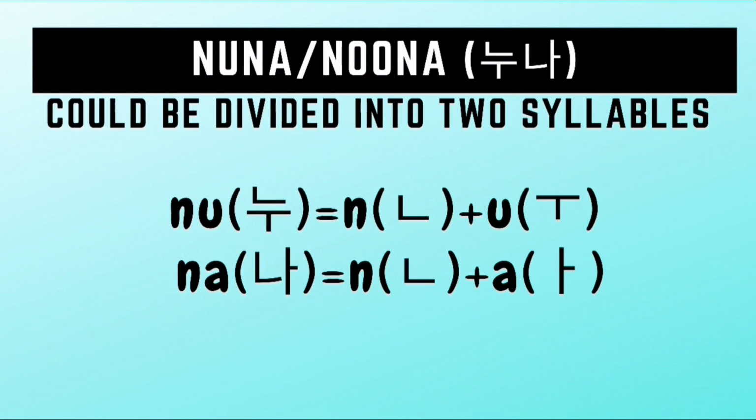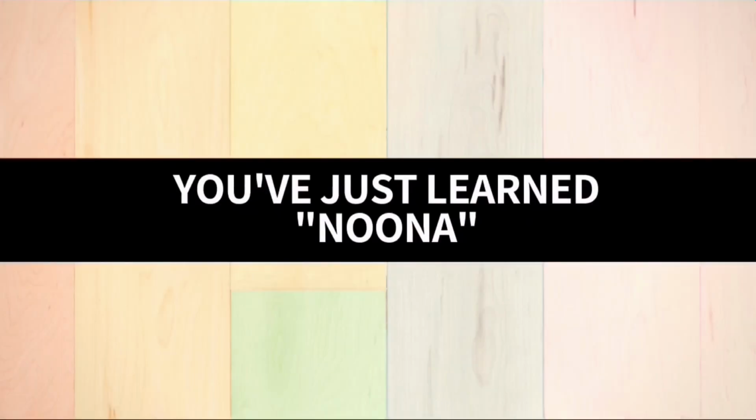And then, we just need to combine the Hangul for each of these two syllables to form the Hangul of the word NOONA. Again, we have the Hangul for nu and we have the Hangul for na. And to form the Hangul for NOONA, we just need to combine these two. And with that, you just learned NOONA.